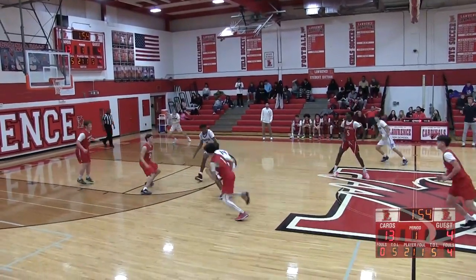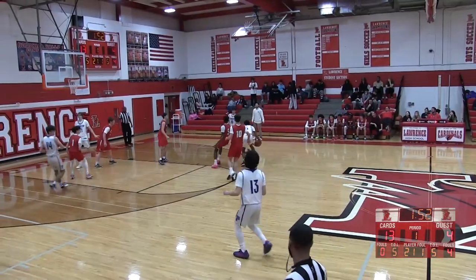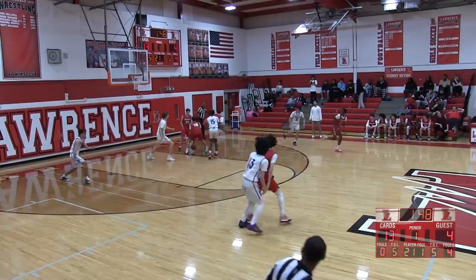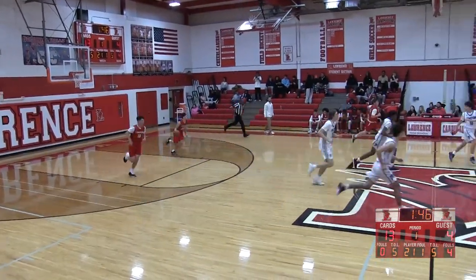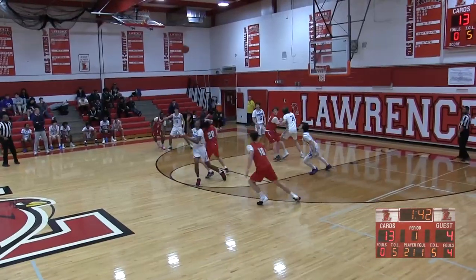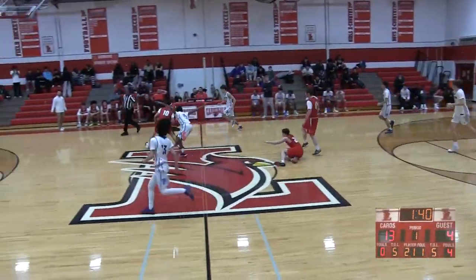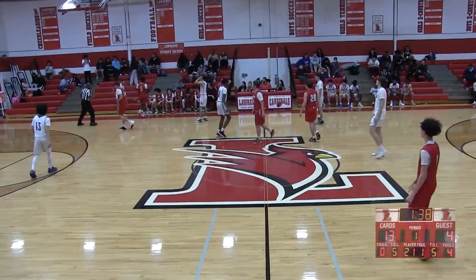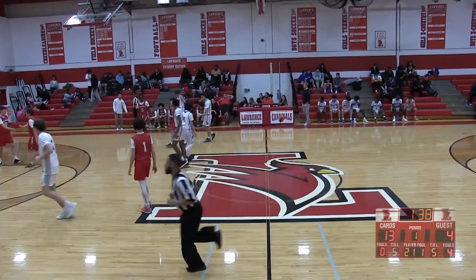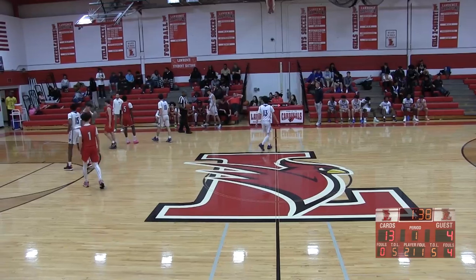That ball gets away, but it's recovered by the Tigers. Tigers from the corner looking for the three. That one does not score. And it's rebounded by Robbins. Moore tried for the shot from the top of the key. Ball goes out of bounds on the Cardinals. It'll be a Tigers ball.